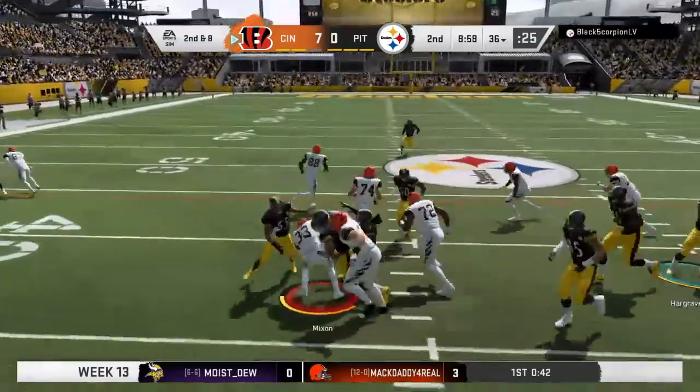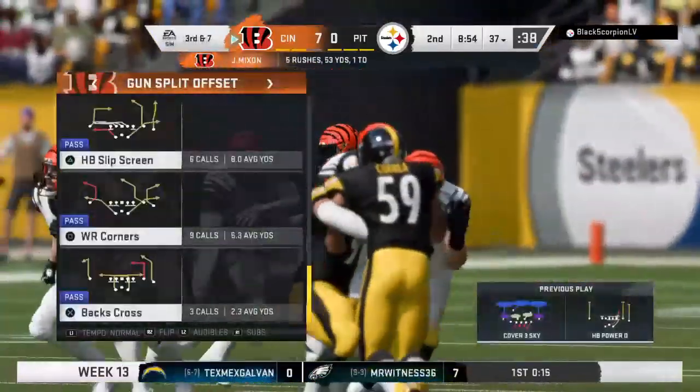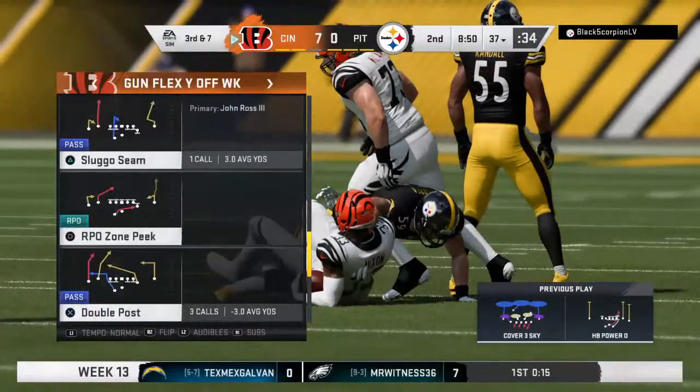From the gun to give to Mixon. And unable to get downhill there as he'll take this up to about the 37. They follow up the gain of 2 with a gain of 1 that time.